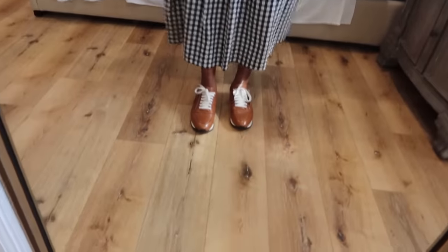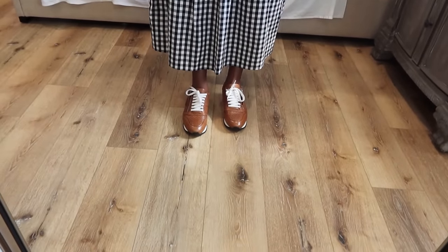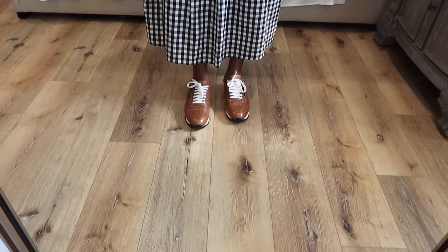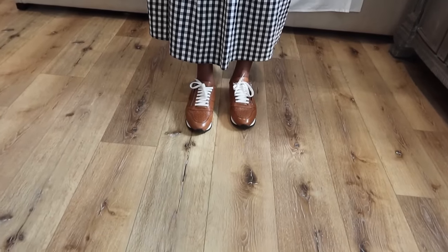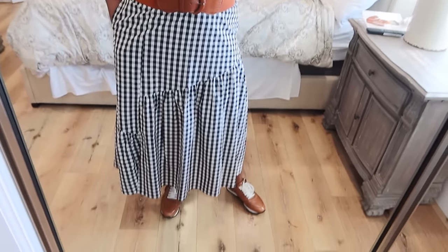On my feet I have on my Trotters sneakers, you guys. It's still early and I'm still sleepy. Trotters sneakers from DSW. So that is the outfit of the day. I'm gonna be getting into the jacuzzi in a little bit. So yeah, this is what I just threw on to go to Michael's and hang out for a while. We're gonna be going to the outlets as well, so getting ready to do that after breakfast.